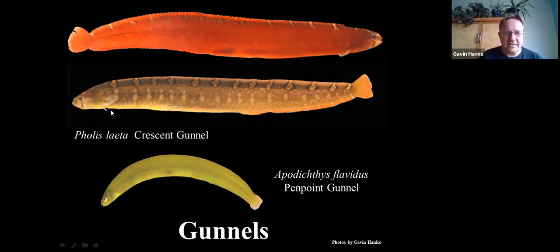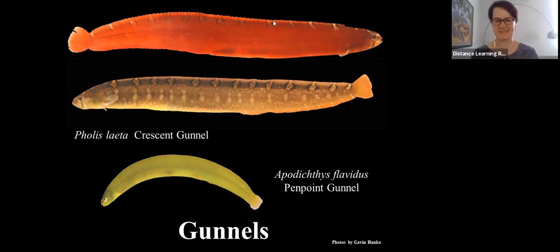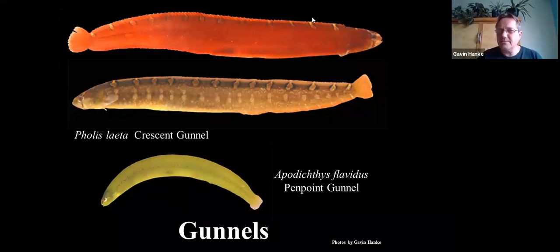What's neat, you can see on this gunnel, that's its pelvic fin. The pelvic fins are reduced to these tiny little one or two fin rays. They've got little pectoral fins, and the tail here. The dorsal fin runs most of the length of the body. I'm not sure if you can see it in the pictures; it's hard to photograph a fish in an acrylic container and get it really crisp. I do my best, but you can see the individual fin rays poking up along the top here, and those are all spiny rays.